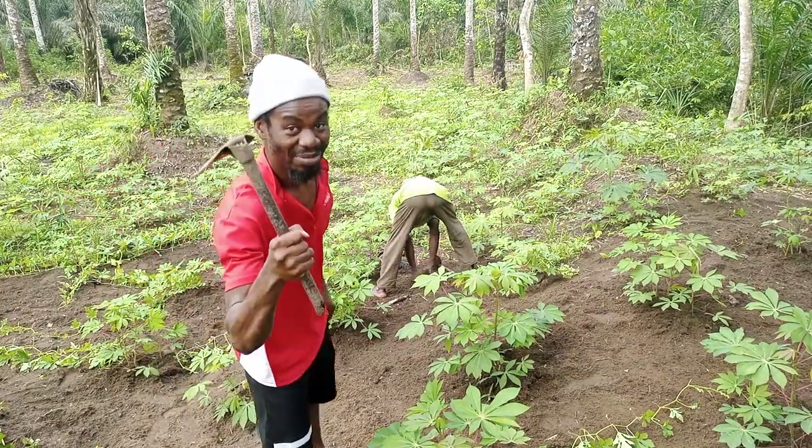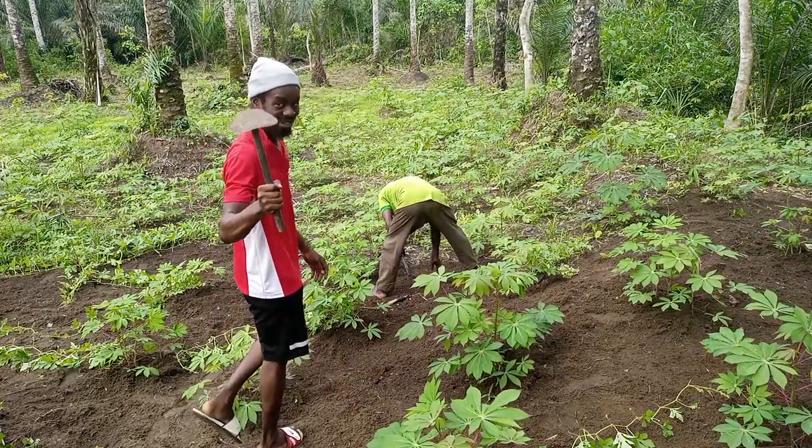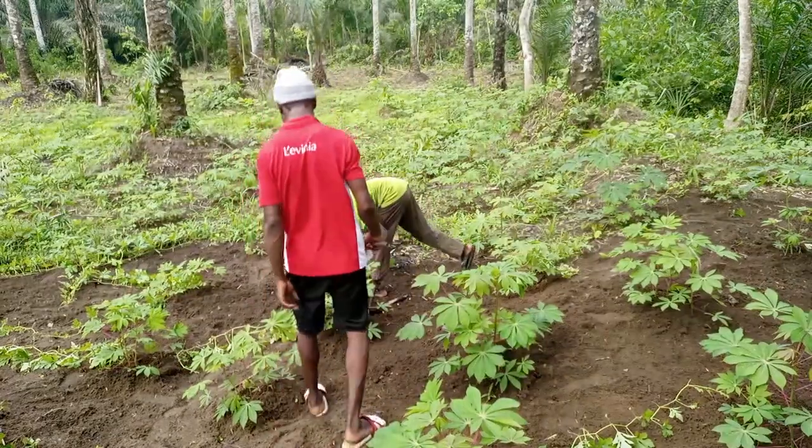This is my first time farming, so don't laugh at me if I'm doing it wrong, but I'll try my best to do it right.